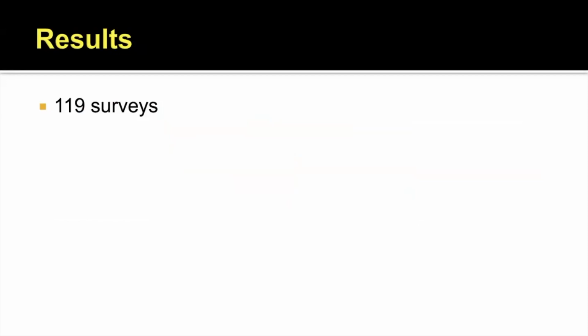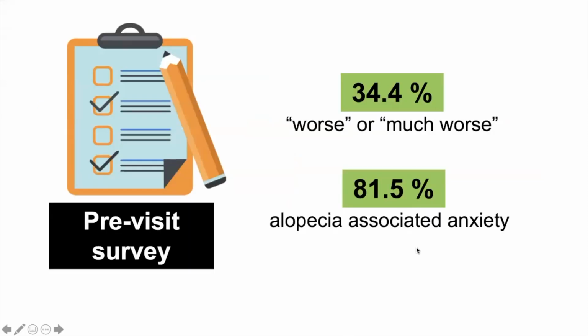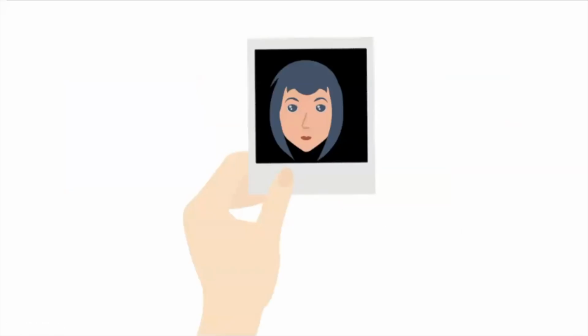So there were 119 surveys that were completed. In 34% of patients that completed the pre-visit surveys, 34% felt they were worse or much worse than they were 6 months ago. So they're coming into the clinic feeling, I'm much worse off, I need to see the doctor. And in 81.5% of patients, there was significant anxiety attached to that visit. This is really one of the first studies of its kind to really document numerically the magnitude of some of this anxiety. Then patients evaluated their photos in the clinic that were taken by the doctor.